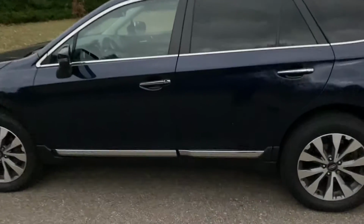It drives so well. It's actually very touchy. The gas pedal, surprisingly, is way more touchy than my Giulia, even in dynamic mode. So let's step inside here and I'll close the door.